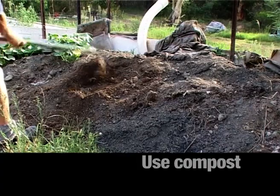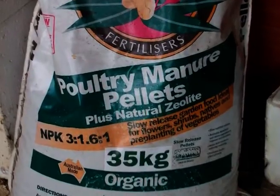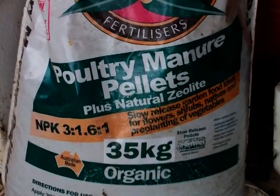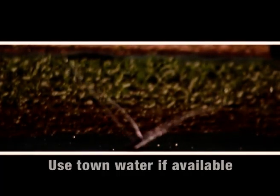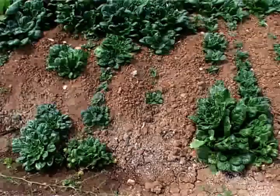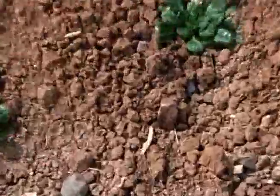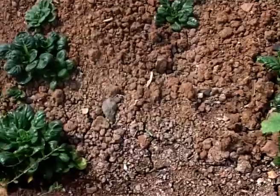Incorporate compost into soil. This helps bind up nutrients. If you use chicken manure, use about half the rate of other fertilisers. Use town water if available to water crops or refill the dam. The salts in the soil remain unless they are taken up by the plant or they are leached away in drainage water. They do not evaporate or fade away.